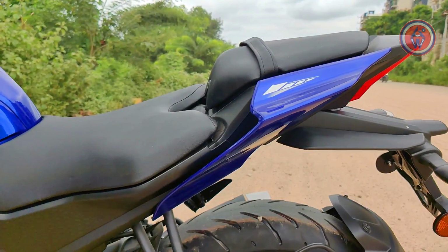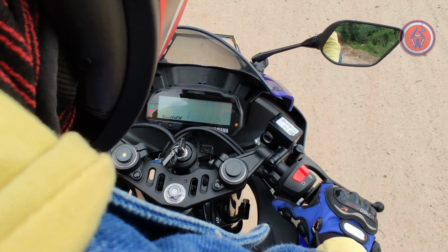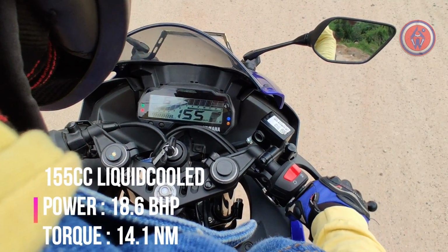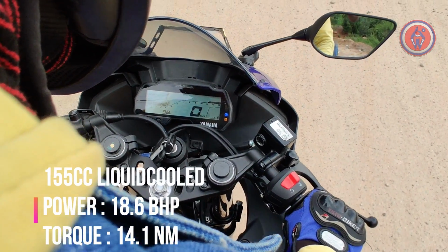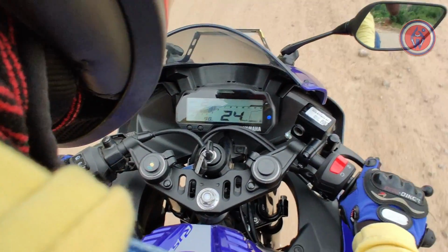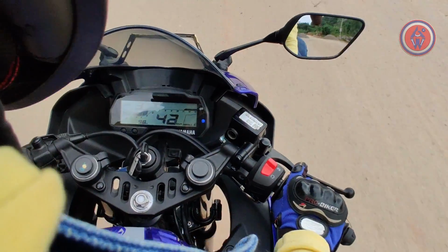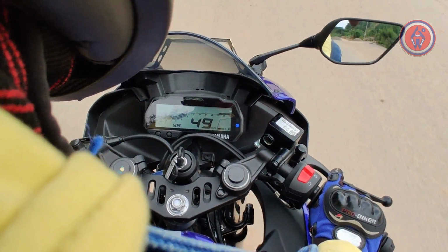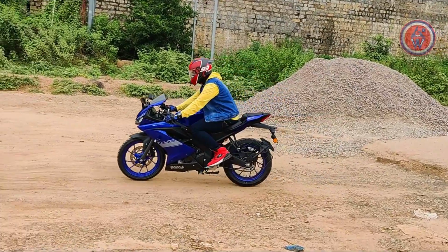Now in terms of performance and the engine's reliability, you get a 155cc fuel injected engine that makes 18.6 bhp of power and 14.1 Nm of peak torque mated to a 6-speed gearbox. The engine accelerates well from 0 to 15 km/h in the first gear and then starts grinding to get the pull. And the same happens while you get into the second gear until you reach the 30 km per hour mark.